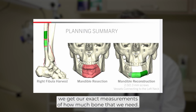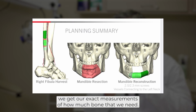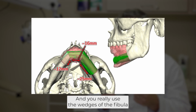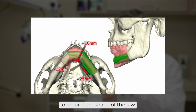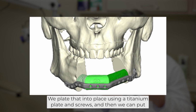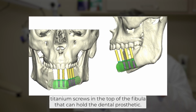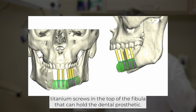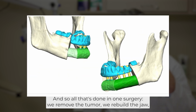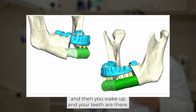And so what we do is we get our exact measurements of how much bone we need. We can make our cuts on the fibula, and you really use the wedges of the fibula to rebuild the shape of the jaw. We plate that into place using a titanium plate and screws. And then we can put titanium screws in the top of the fibula that can hold the dental prosthetic. And so all that's done in one surgery. We remove the tumor, we rebuild the jaw, and then you wake up and your teeth are there.